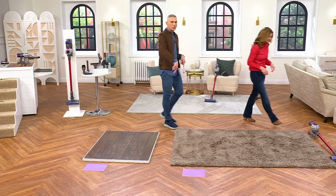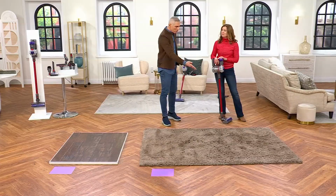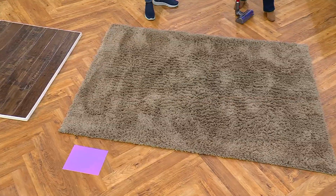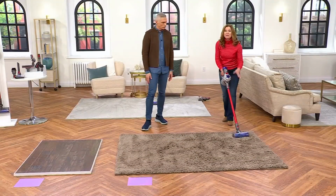Now, I love this demonstration, and if you're brand new to watching QVC, you've probably not seen something like this before, but this, to me, looks like a very clean carpet. It's a shag rug. It does. And what we're going to do is just take a look at my bin, because there's nothing in the bin to start. We're going to do what we like to call the Dyson challenge. So we're going to vacuum the rug that looks clean.